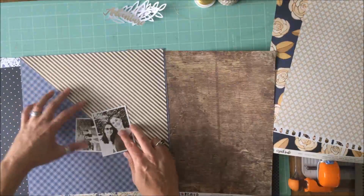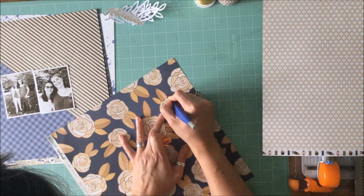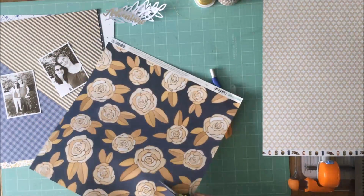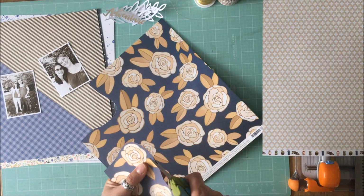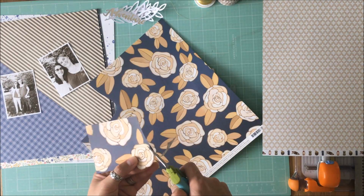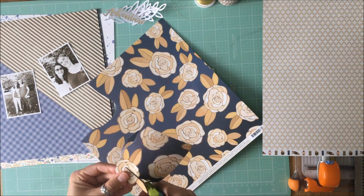pictures. I pulled various papers. There's some from Pebbles, and I had a couple of papers from Fancy Pants, and I ended up settling with yet another paper from Fancy Pants. The striped piece that I used for that top left corner is from Happy Go Lucky, and the blue piece is from the Trendsetter collection, again both from Fancy Pants.